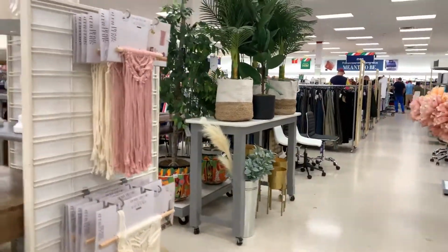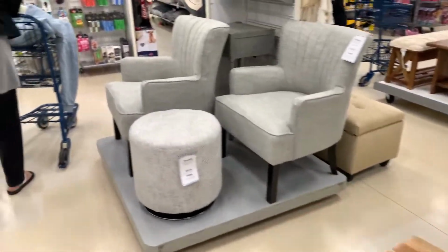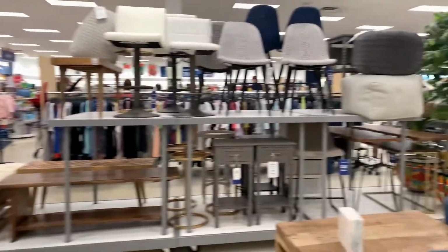Oh wait, they even have plants and some stools, like bar stools. Yeah, they do. Got chairs and stools. Look at that. Yeah, they're cute. But they're ugly though. They're ugly.